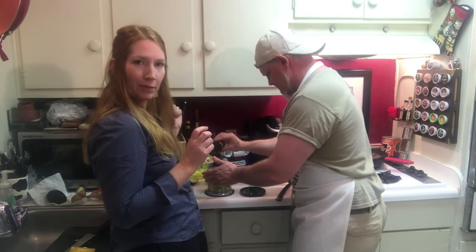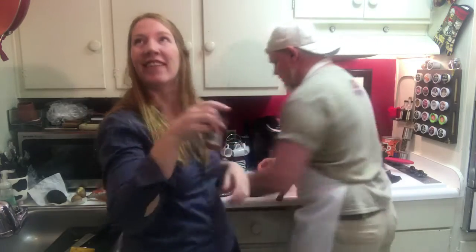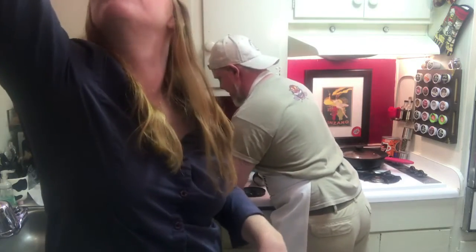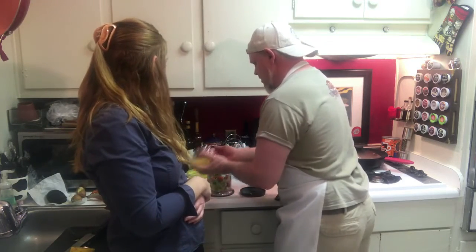We do deviled eggs sometimes, and that's the trick. Just very, very little, otherwise you get a mouthful of coughing. A few little tomatoes.